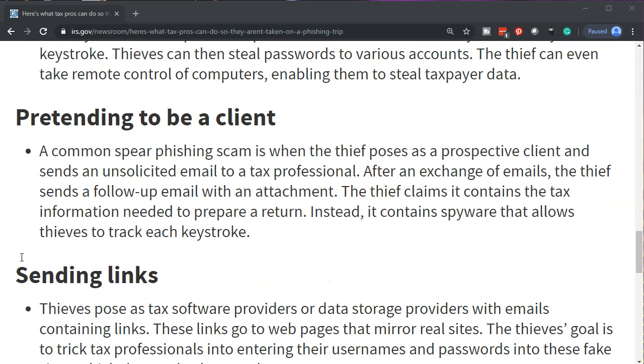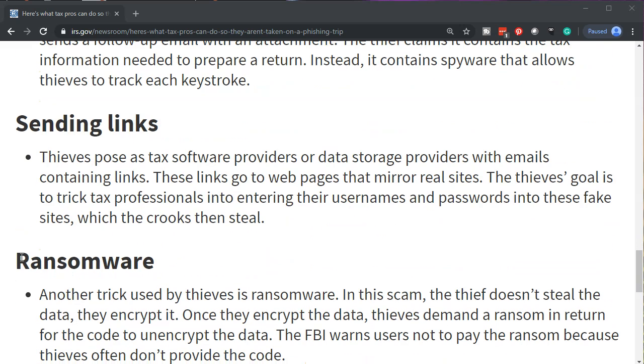Pretending to be a client. A common spearfishing scam is when the thief poses as a prospective client and sends an unsolicited email to the tax professional. After an exchange of emails, the thief sends a follow-up email with an attachment. The thief claims it contains the tax information needed to prepare a return. Instead, it contains spyware that allows the thieves to track each keystroke. So once again, it's another way to get someone to open an attachment that is not legitimate, having malware within the system that could be a problem.